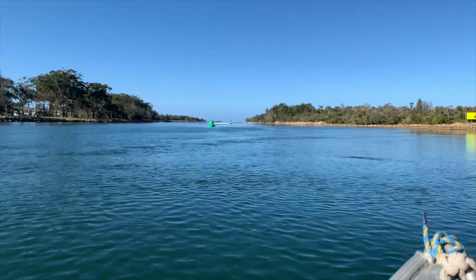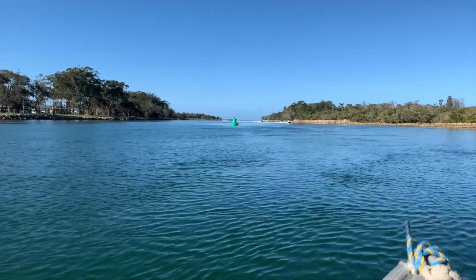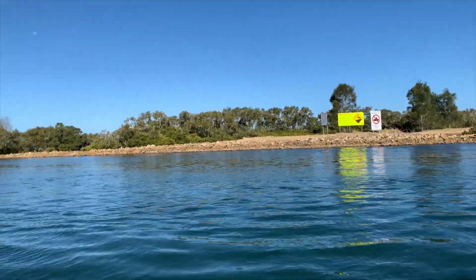This concludes our 2-day, 2-part adventure to the Diamond Head Campground in the Crowdy Bay National Park. I hope that you guys enjoyed this place as much as we all did here at Vikings 4x4 and Adventure.